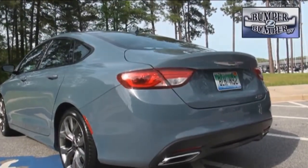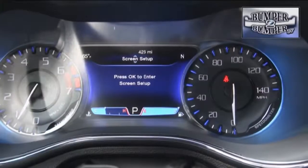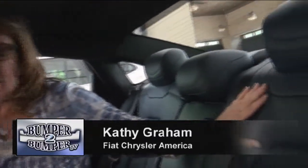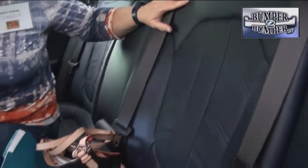We chose to start in the value segment where there are a lot of entries, and in one instance, a product manager to explain the features to us, down to the details of the seats. It's ambassador blue leather. It's only available on the 200S models to give it a little extra style to stand out from the other models of the Chrysler 200. It's really a nice interior. The front seats are heated and ventilated.